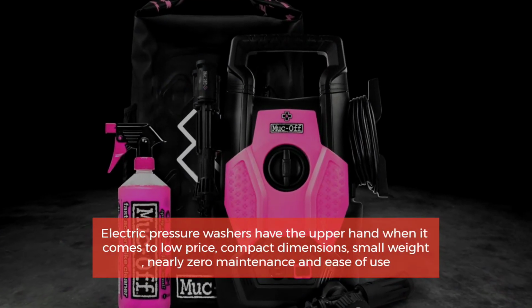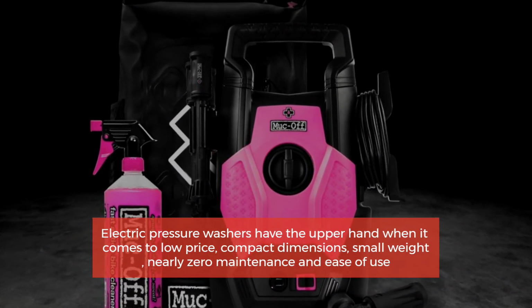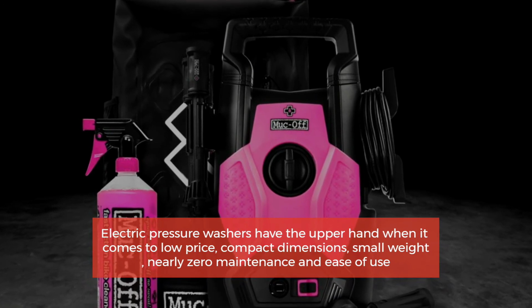Obviously, I can't tell you which one is better because it's not that simple. Electric pressure washers have the upper hand when it comes to low price, compact.